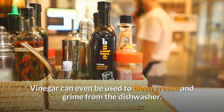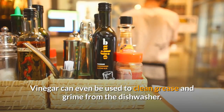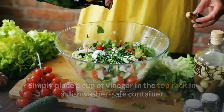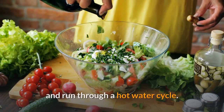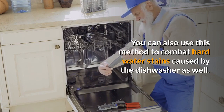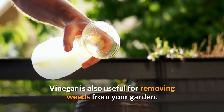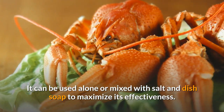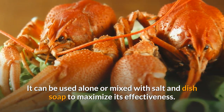Vinegar can even be used to clean grease and grime from the dishwasher. Simply place a cup of vinegar in the top rack in a dishwasher-safe container and run through a hot water cycle. You can also use this method to combat hard water stains caused by the dishwasher as well. Vinegar is also useful for removing weeds from your garden. It can be used alone or mixed with salt and dish soap to maximize its effectiveness.